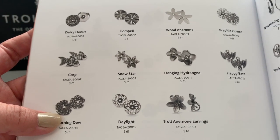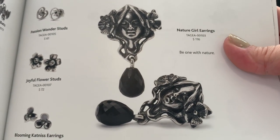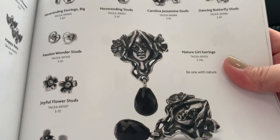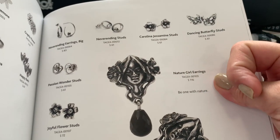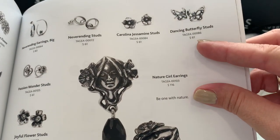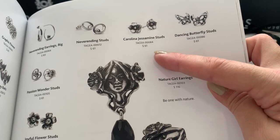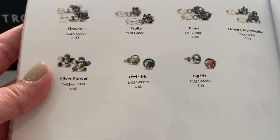You have all those. And then these are the new ones, the Nature Girl earrings, gorgeous. Be one with nature. So this one has posts. The other one that I showed you is to be built. The Dancing Butterflies. I love that Dancing Butterfly collection, as well as the Carolina Jessamine ones. And these, I love all.